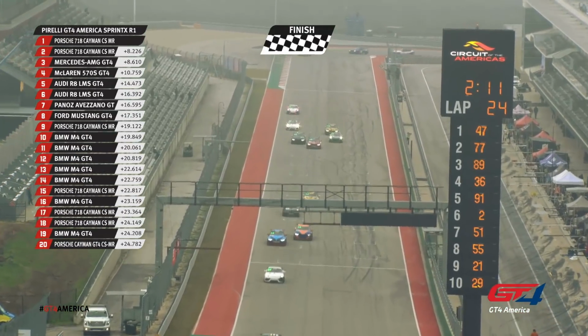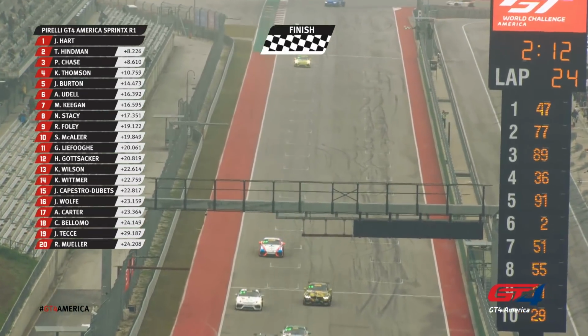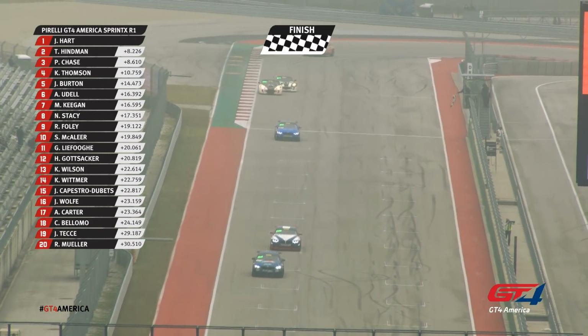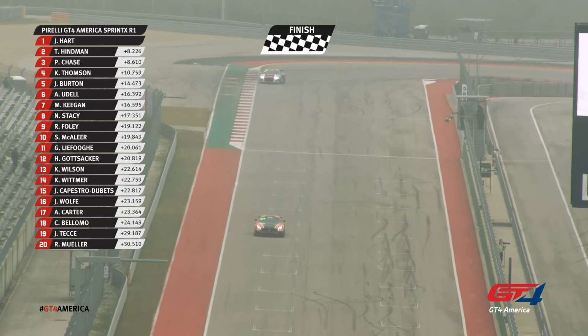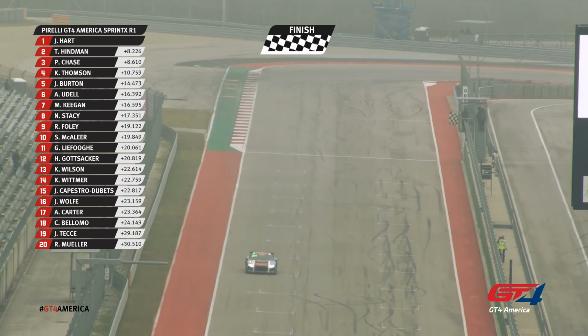It's a great run. And for Alec Udell, those last few laps hauling that number 2 GMG Audi up from deep in the top 20 to 6th, bringing Keegan, Stacy, Foley back there, Leia Fouge with him. That was some absolutely brilliant racing. It was fantastic racing, running low, 2-minute 19 laps as well to get there. So that's a great performance by young Alec.